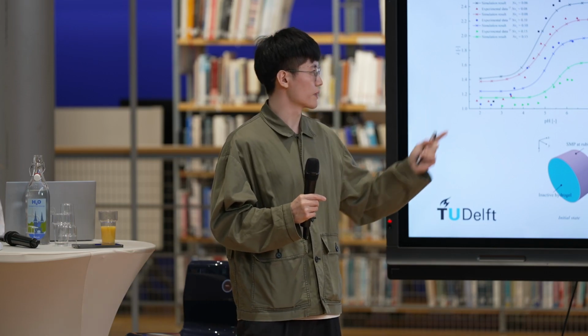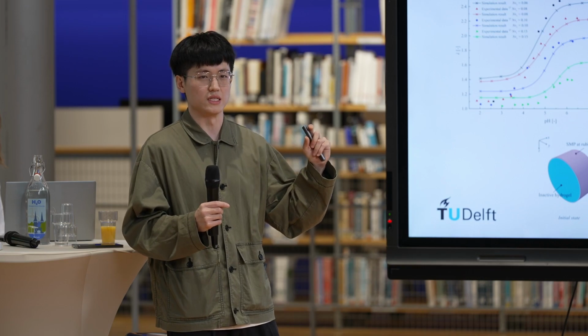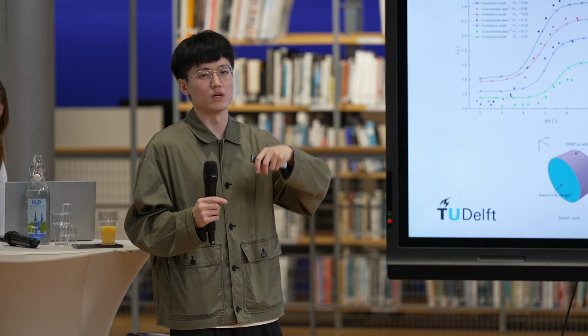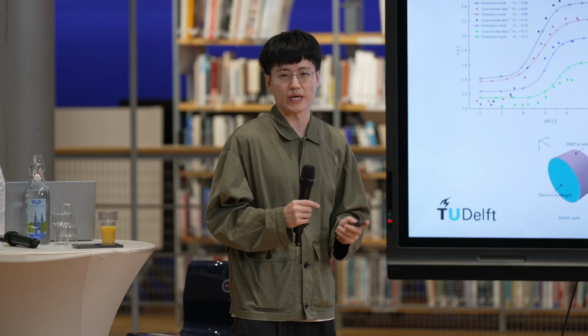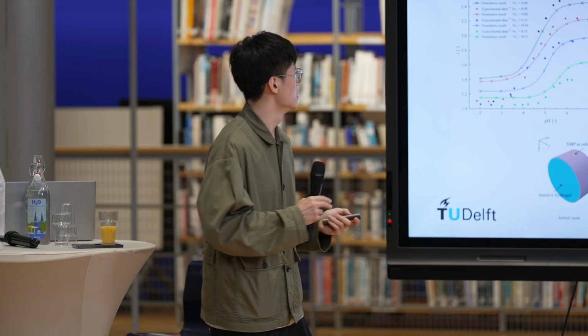The key parameter of shape memory polymers is that their elastic modulus can change a lot, jumping over the transition temperature. Using this property, we can also develop structures with stiffness variation.